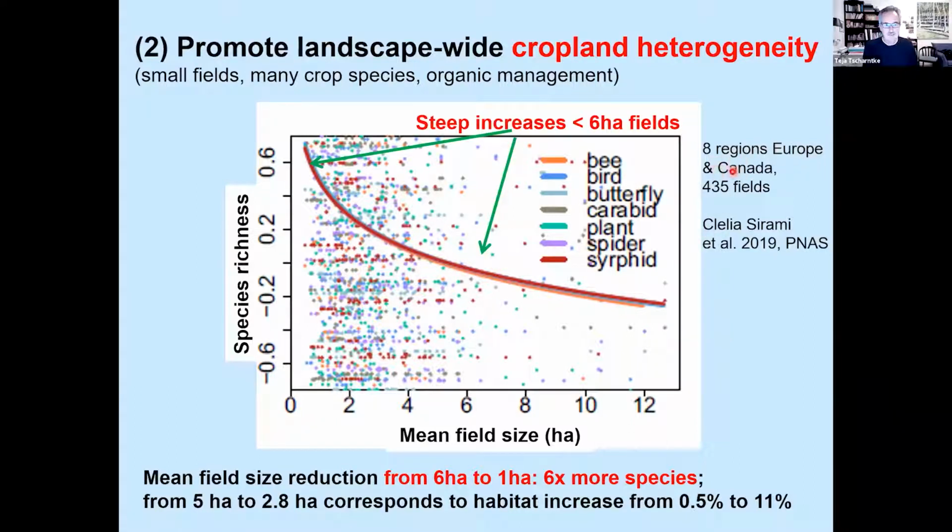For these 8 regions in Europe and Canada with 435 fields, the overall analysis by Clelia showed that mean field size and corresponding field border lengths play a big role for biodiversity. And there are particularly steep increases when you decrease your field size below 6 hectares. Of course, I think in the States you have much larger crop fields than we have in general. But here you gain a lot without increasing natural habitats. It's simply the permeability of the fields which plays a role here.